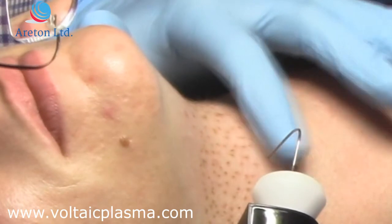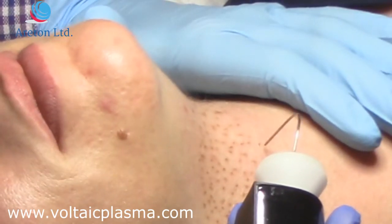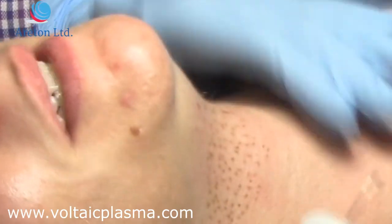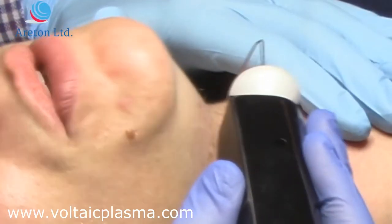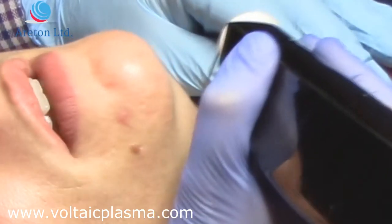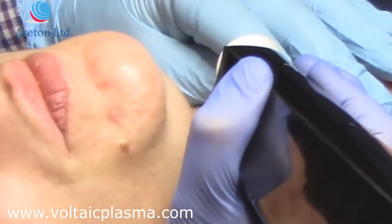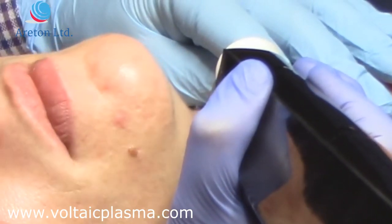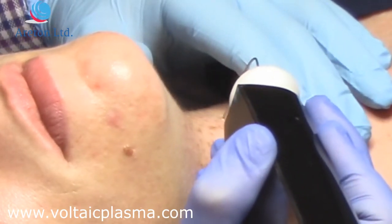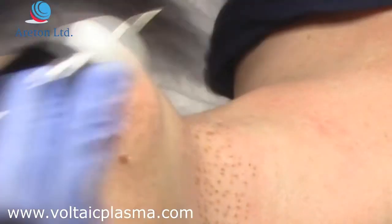So you want me to go a bit down here? Yeah, you can. Oh no, that's also sore. I think it's because the plastic moved. Well, we'll just stop then. You can put a little bit of numbing on now, because it will numb quicker since the skin is open. Cool. That's hot. Okay, we'll stop there.